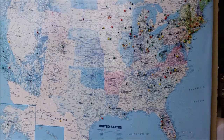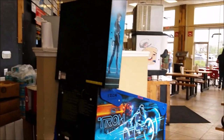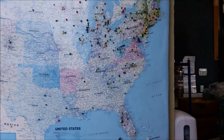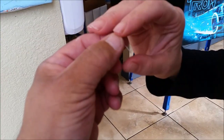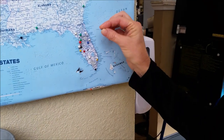Nice. Map here of all the people that visited this store. And then they even have a Tron pinball machine by the bathroom area, right over here. It's nice out there. Should we put ours? Is there a pin? Yes, there's a pin. I don't think you're gonna get it in there, dude. Put it right there, anywhere. Who cares? Okay. We live somewhere.